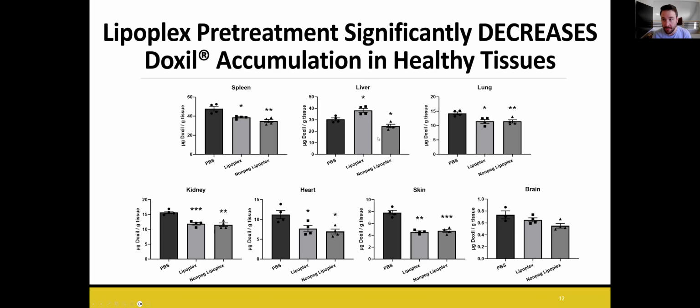Now, you're probably looking at this central graph here, the one with the liver, and it shows an increase in accumulation after the lipoplex pretreatment. And that is most likely due to the pegylation that we had on this lipid nanoparticle. So as I mentioned before, nanoparticles are usually coated in some type of polymer, and that polymer is usually PEG.